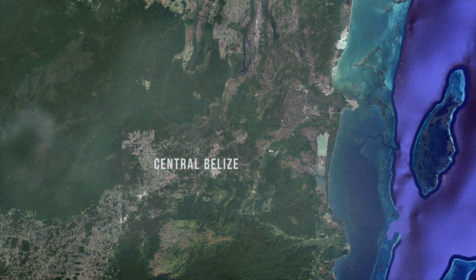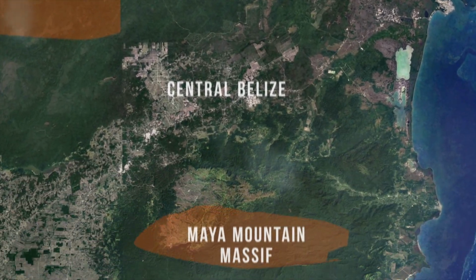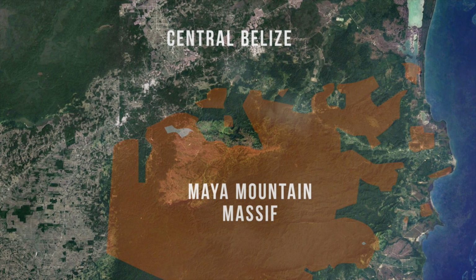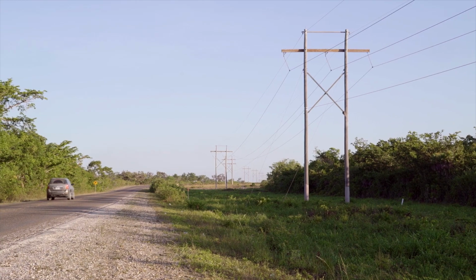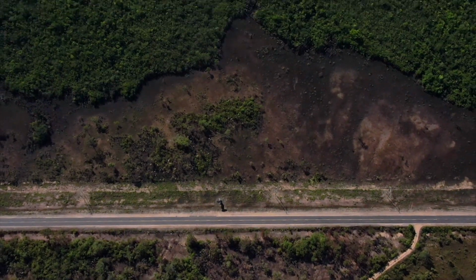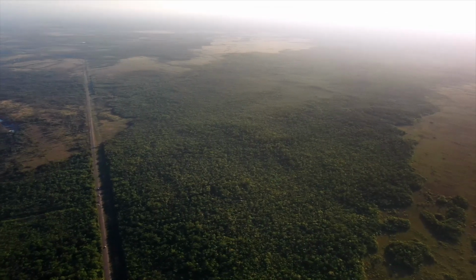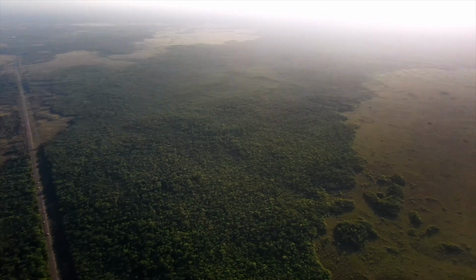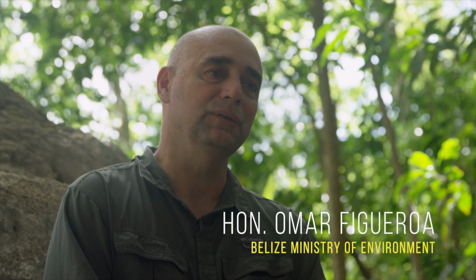Here in Belize, we've got Selva Maya in the north. And on the other side of that, we have the Maya Mountains, which is prime jaguar habitat. And there's a stretch along the Western Highway that connects these two. The Maya Forest Corridor. It's an essential bottleneck. If we lose that, the two areas become isolated, potentially causing extinction of jaguar populations. I believe that the window of opportunity for us to get this right, to manage to secure connectivity in this area, is still open, but it's closing fast.